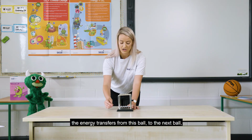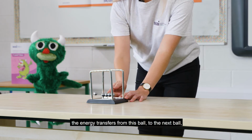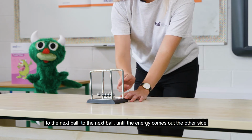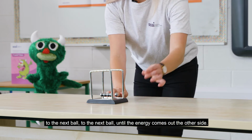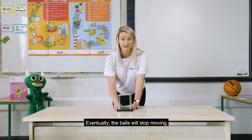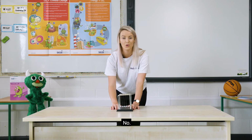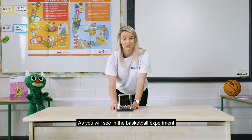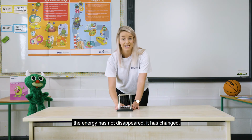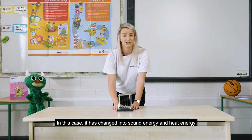The energy transfers from this ball to the next ball, to the next ball, to the next ball, until the energy comes out the other side. Eventually, the balls will stop moving. Has the energy disappeared? No. As you will see in the basketball experiment, the energy has not disappeared, it has changed. In this case, it has changed into sound energy and heat energy.